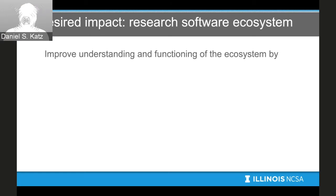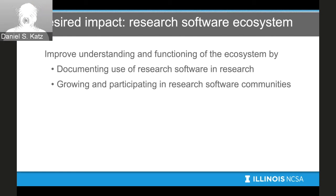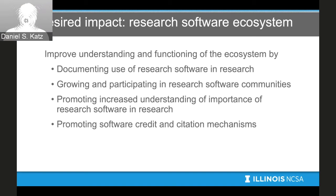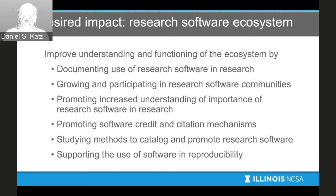In terms of the research software ecosystem, we want to improve the understanding and functioning of the ecosystem by documenting the use of research software in research, by growing and participating in communities that study research software, in promoting an increased understanding of the importance of research software in research, by promoting software credit and citation mechanisms, and by studying methods to catalog and promote research software, and in addition, by supporting the use of research software in reproducibility.